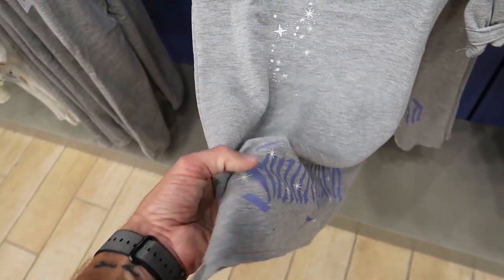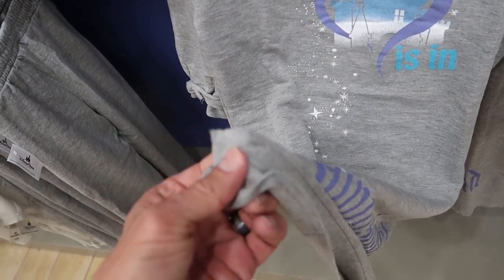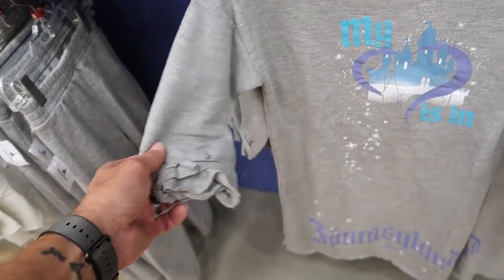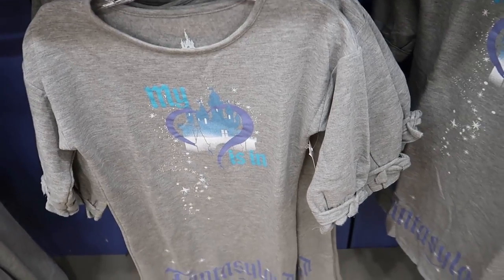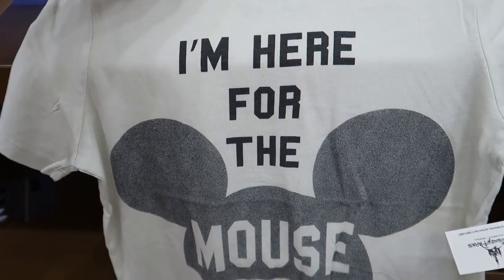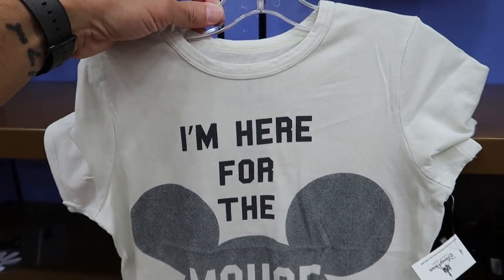This kind of feels like sweatshirt material. It's very thick. Yeah, look at that. It's like fleeced on the inside. But it's still like short sleeve. Some of these shirts are very strange. I think that might be a dress too, because it's very long. For $7.99, I'm here for the mouse and a Mickey bar. It's a kid's shirt. I like this a lot.